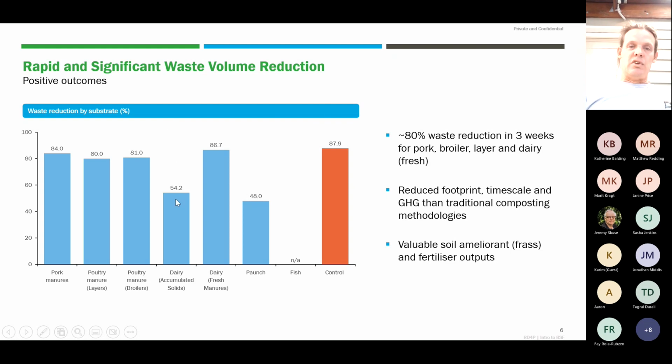You'll see that the two that were quite underperforming were the dairy accumulated solids. Accumulated solids are solids that have been stockpiled on farm and essentially composted. So those solids had been on the farm for 3 or 4 months, so there wasn't much nutrient left in there for the insects. And the paunch, again, that high lignocellulose was a problem. But across the board, particularly in poultry and swine, we had really great results, and dairy on the fresh manure.